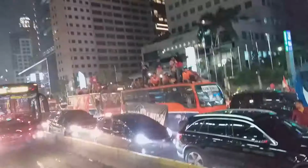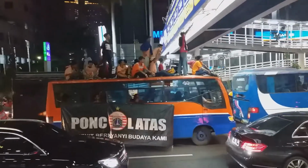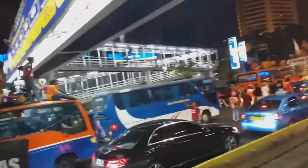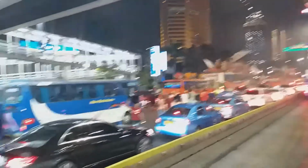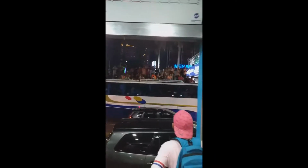Insane, there's more, it just keeps going on forever. Now the bus lane is all backed up. Whoa. It's going crazy. They're just going insane up in here. Oh my gosh. Just gonna wreck this bus. It's freaking hilarious.